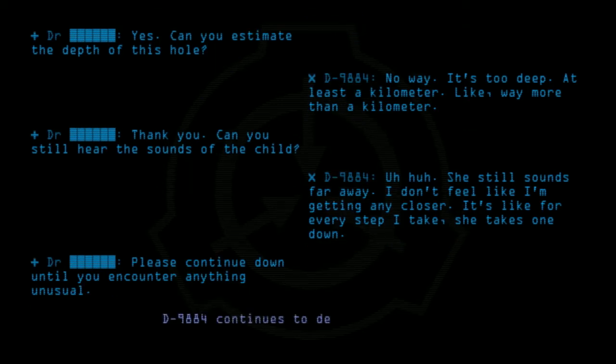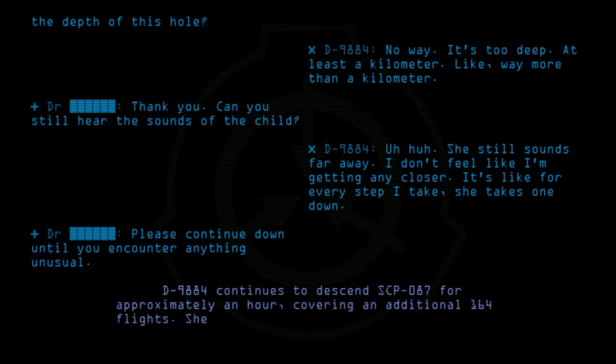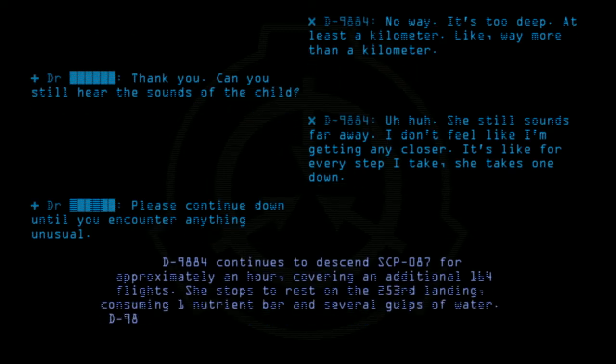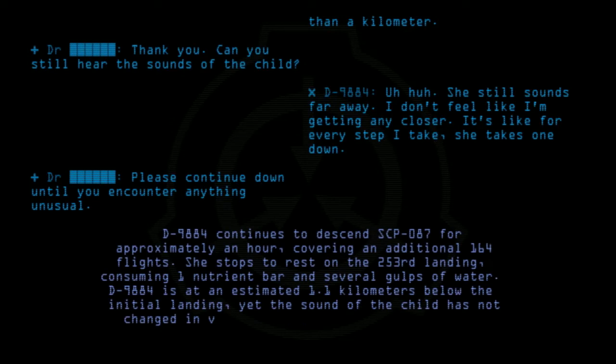D9884 continues to descend SCP-087 for approximately an hour, covering an additional 164 flights. She stops to rest on the 253rd landing, consuming 1 nutrient bar and several gulps of water. D9884 is an estimated 1.1 kilometers below the initial landing, yet the sound of the child has not changed in volume.